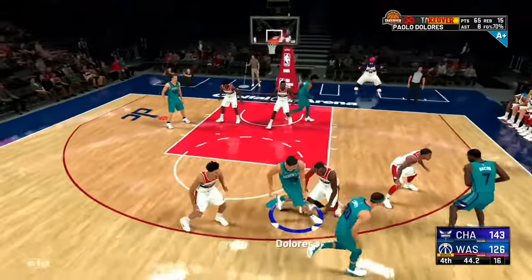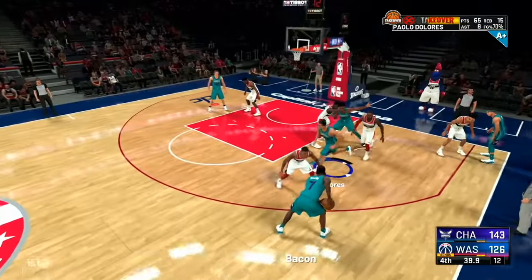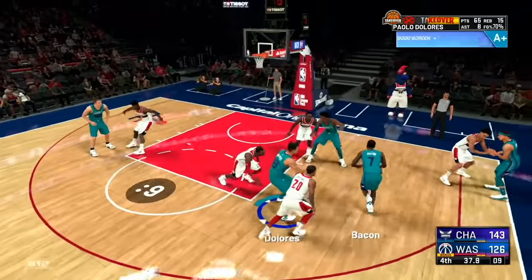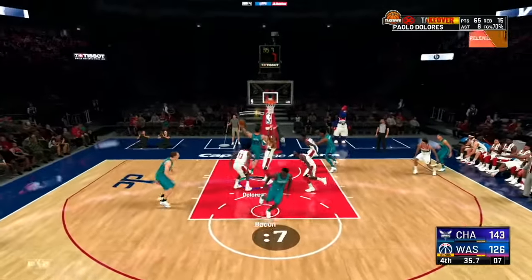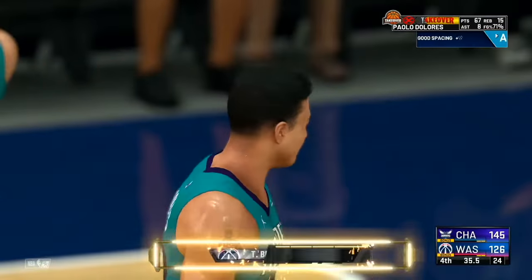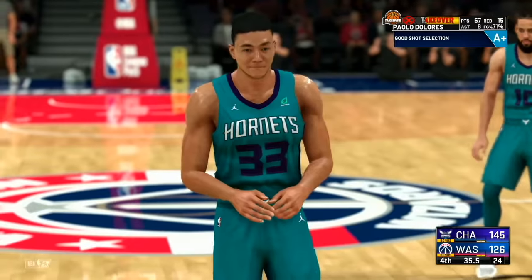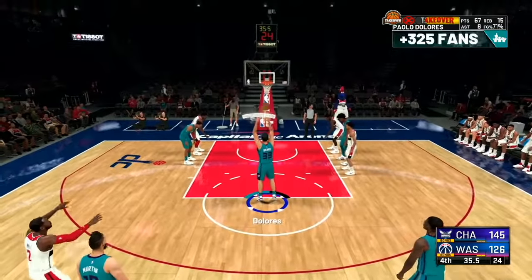46 seconds left in the fourth quarter. Come on, Bacon. Here's Bacon, covered by Payton. Bacon, the pass to Junior. And another one falls. Amazing. 6 fouls on Bryant. He's been dominant here thus far. Shouldering the offense, really taking it to the opposition. Mahimi's checked in for Thomas Bryant.